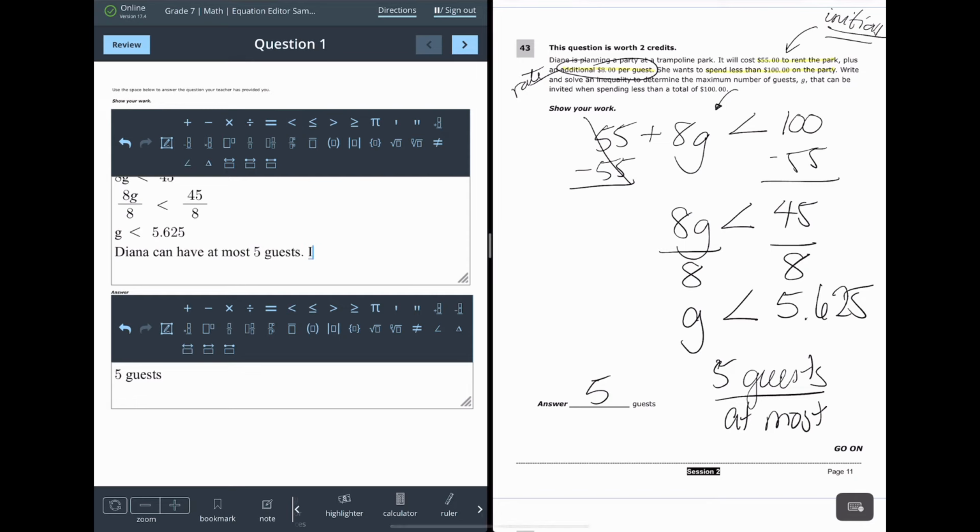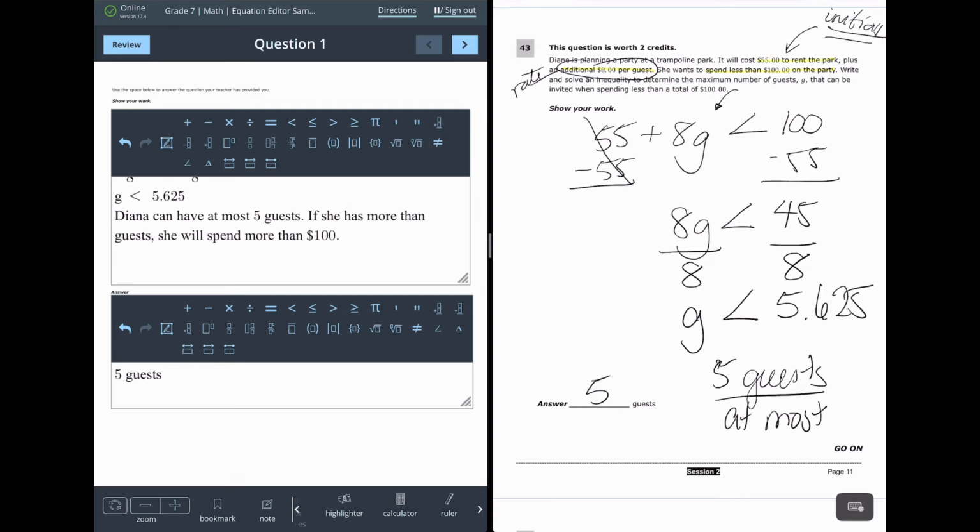If she has more than 5 guests, she will spend more than $100. So if you are just typing, here you go, that's what it will look like.